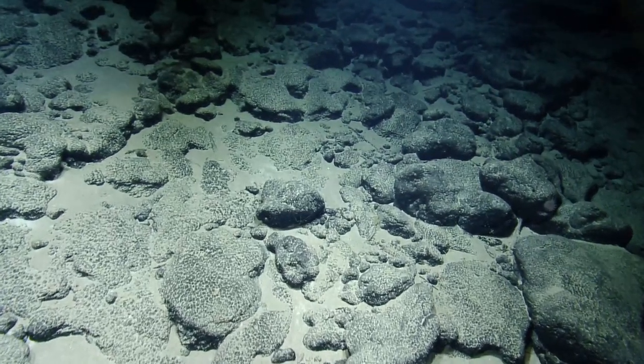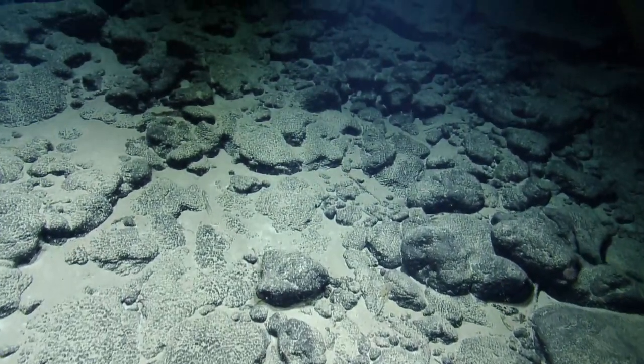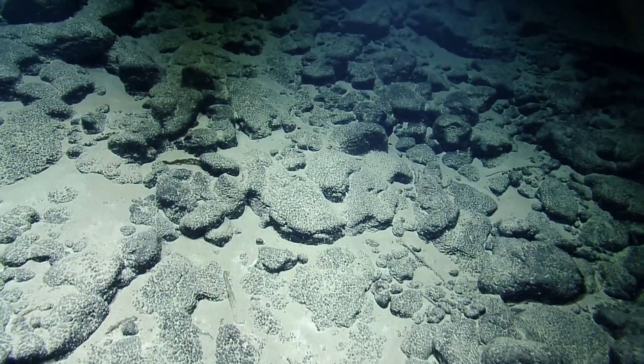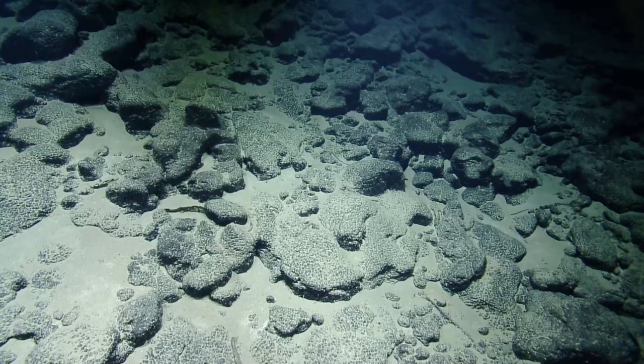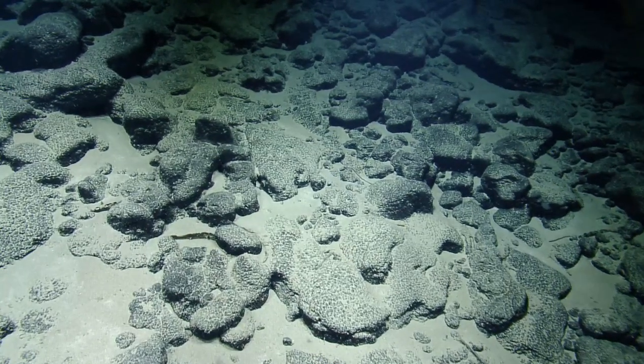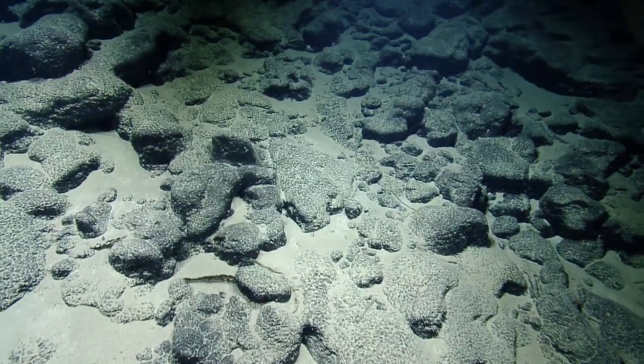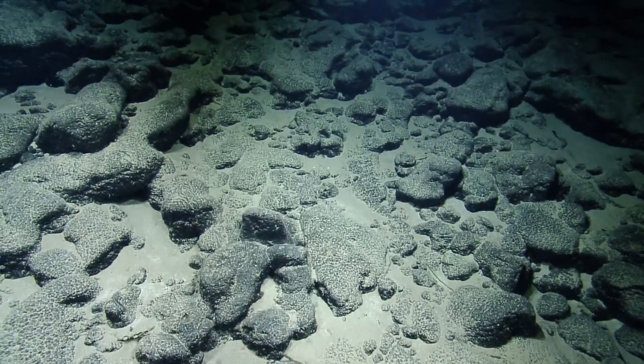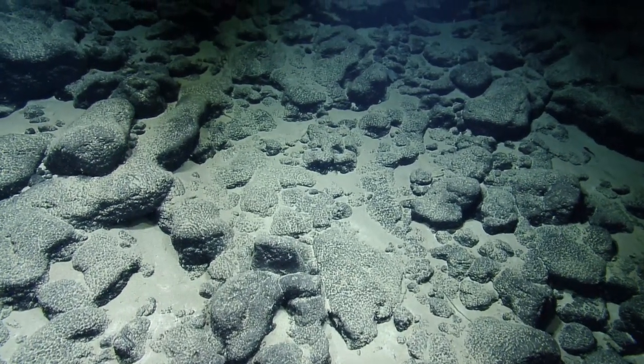So with a variety of objectives in this ROV dive, we're definitely focusing on sampling the diversity and distribution of the deep sea benthic communities, particularly those found with coral and sponge habitats. This dive, this watch, we have seen a lot of different sponge and coral communities here.